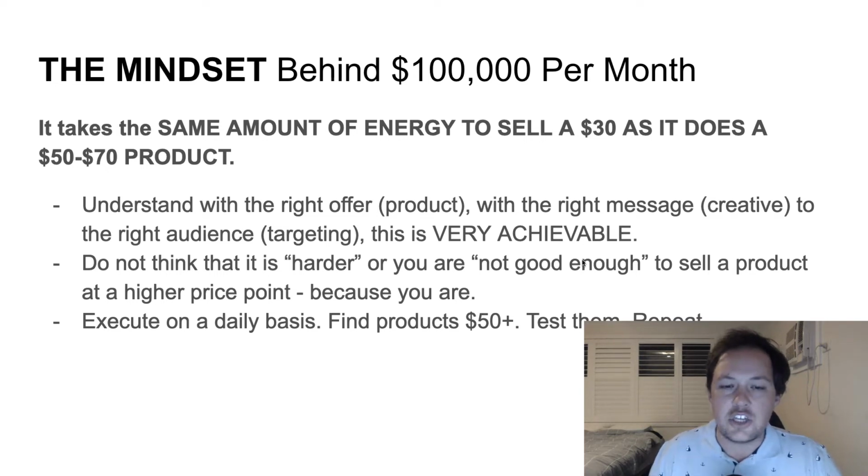You need to execute on a daily basis. You need to constantly go out there looking for products that are above $50 price point, okay? You need to test them and repeat, okay? That's all you need to focus on. Finding products that are above $50 and testing them. Okay, that's it. That's very simple.